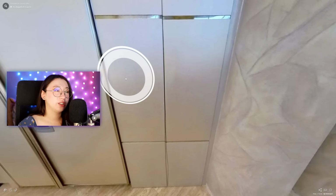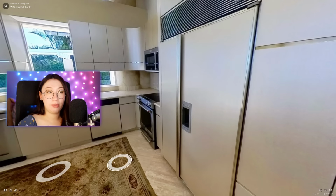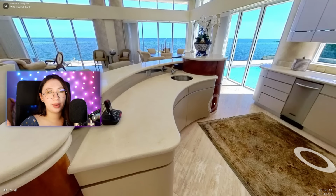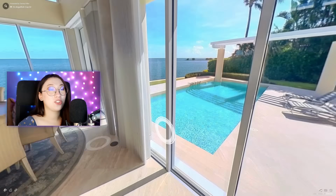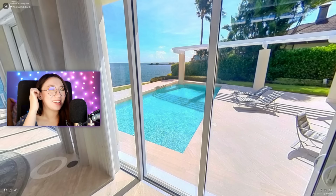This fridge looks really old and dated, but the stove and the microwave look new. These rounded counters and islands always look very 90s to me too. And a phone in the kitchen. So we have a pool. It's always funny when you see a pool off the ocean.